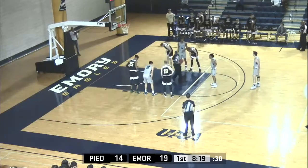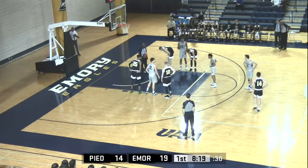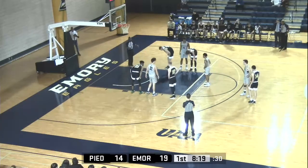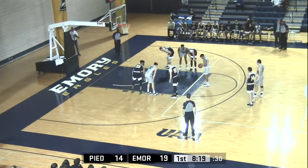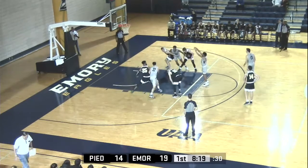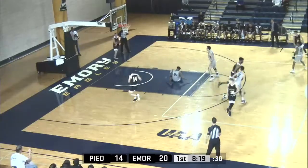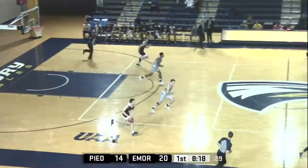Aaron Palmer, 6'8 sophomore from Marietta, checks in for the Lions. 19-14 your score. This game was tied at 8-8. And then Emory on a bit of a run here, 20-14.